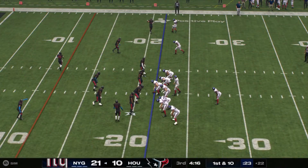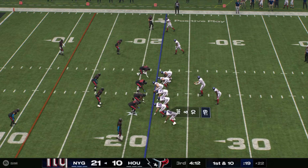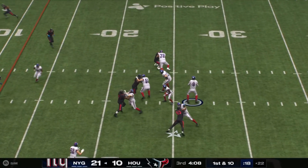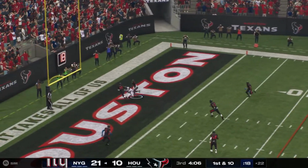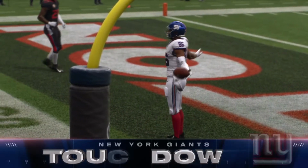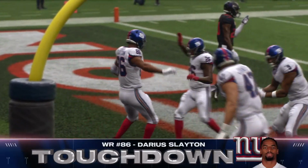Now they'll hit the line just outside the red zone following that big play. They go play action on first. And he will score. Touchdown, New York! The Giants grow the lead coming out of halftime.